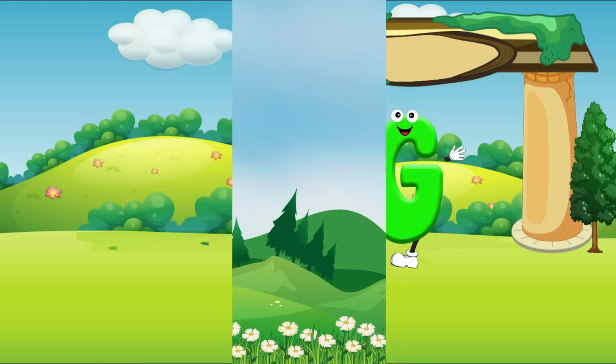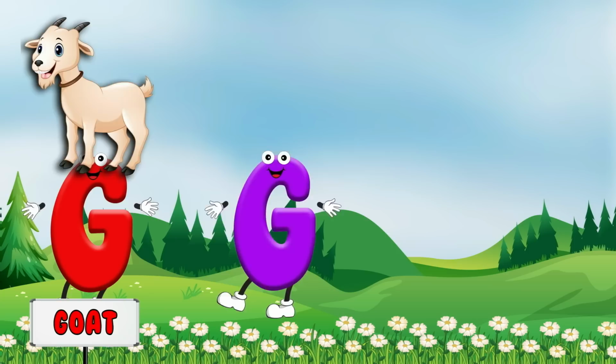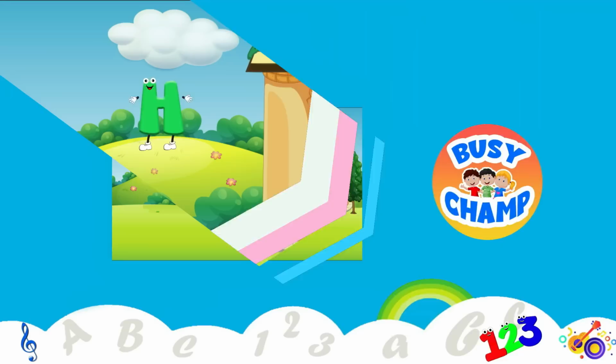So we did four animals that start with the letter G, and they are goat, goose, gorilla, giraffe.